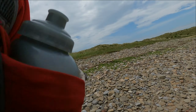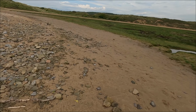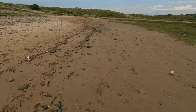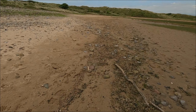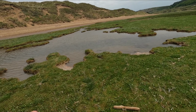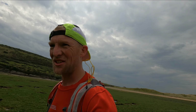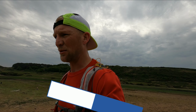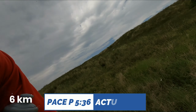Tough going. Throw hard and sand on the pebbles. But don't make our mistake on race day. I think you can stick on the grass. This headwind, man. That's 6 kilometre, 5:25.